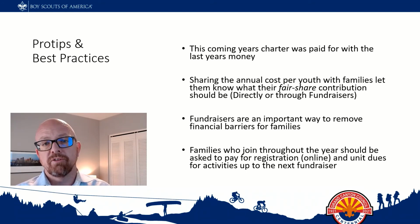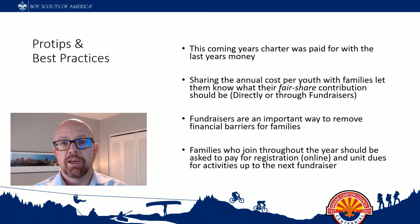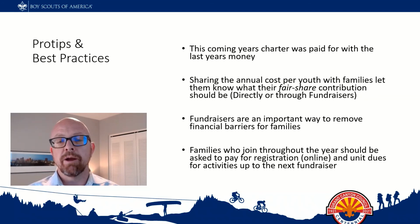We also keep talking about fundraising. I'm supposed to be talking about budgeting, and I keep bringing up fundraisers. And the reason for this is because fundraisers are a wonderful way to remove the financial barrier of scouting to our families. So if you offer fundraisers, it means that people can get in for lower costs out of pocket, and it means that there's less opportunities or reasons for someone to say that they don't want to get involved. At the end of the day, our goal is to serve as many young people with the fantastic character traits and experiences that scouting can offer, and so getting rid of barriers to entry is paramount in us being successful there.